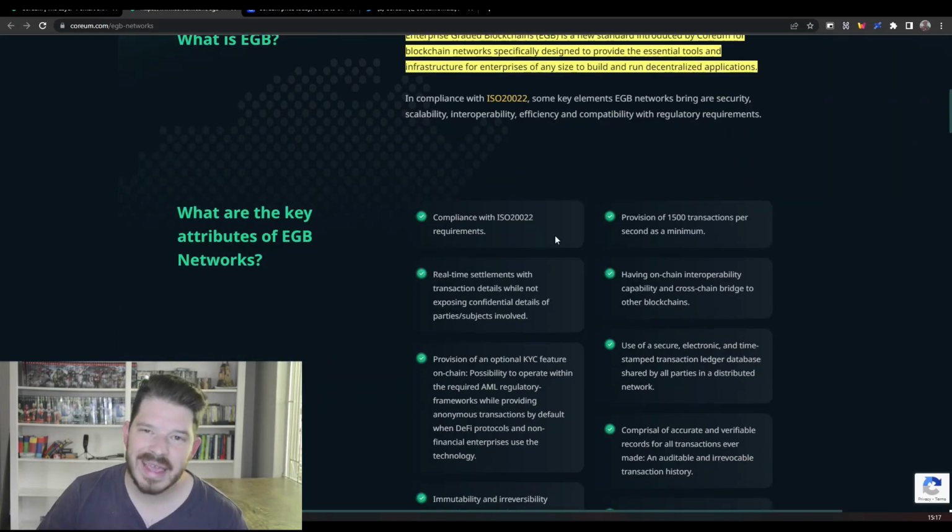So a couple of key attributes. Obviously being ISO 20022 compliant, so it complies with all the messaging requirements that Swift have assisted the ISO organization in putting in place and why it makes it ISO 20022 compliant. It has a provision for 1,500 transactions per second as a minimum. You'll see as we go through the website, they actually support up to 7,000 transactions per second, which is absolutely amazing. Real-time settlements with transaction details while not exposing confidentiality, which is something that we all want to see.